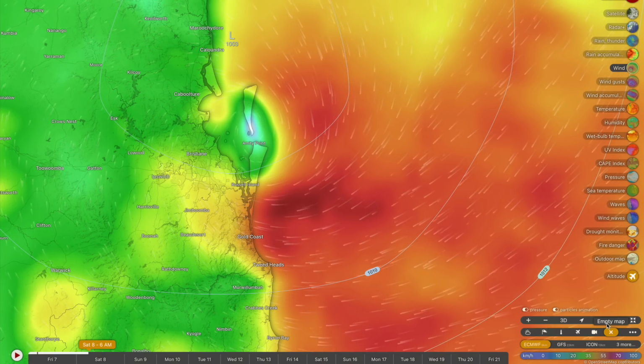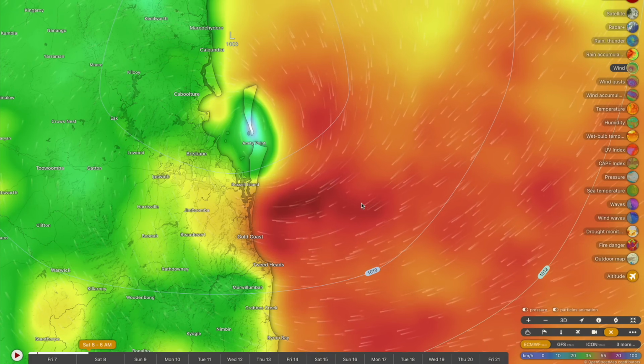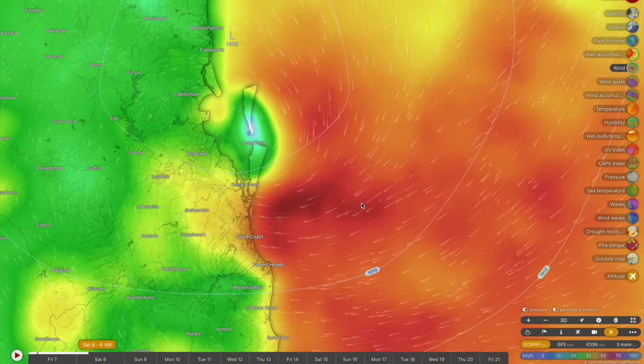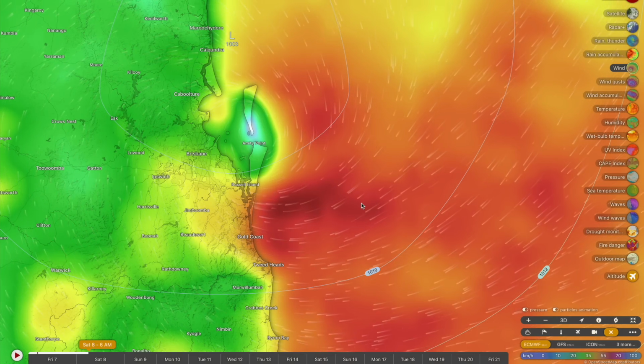The bigger picture stuff of the cyclonic conditions, they're set in stone for southeast Queensland and northeast New South Wales. There's not really going to be much change on them depending on where this tropical cyclone makes landfall. The bigger picture is set in stone. It's just those nitty-gritty details that need to be ironed out, and that will happen throughout the course of today.